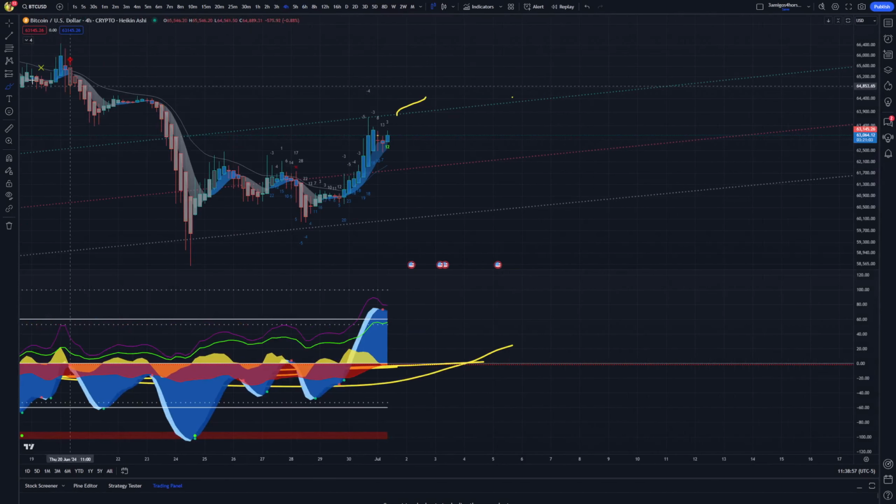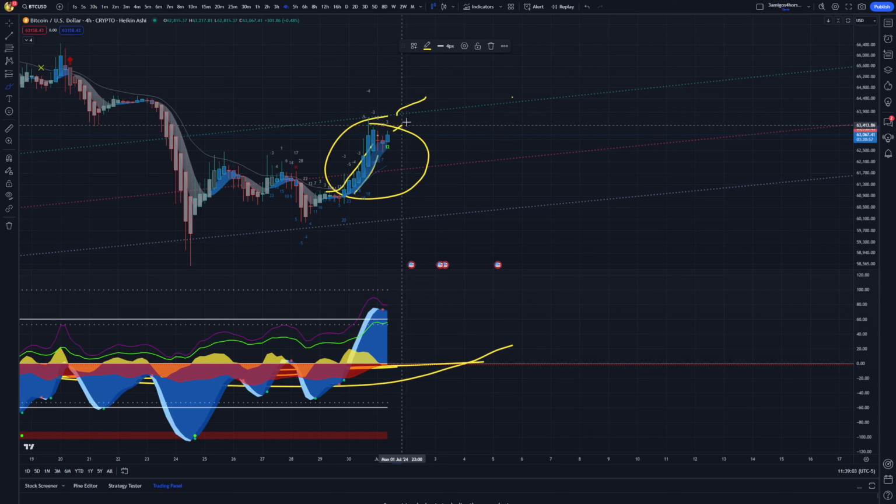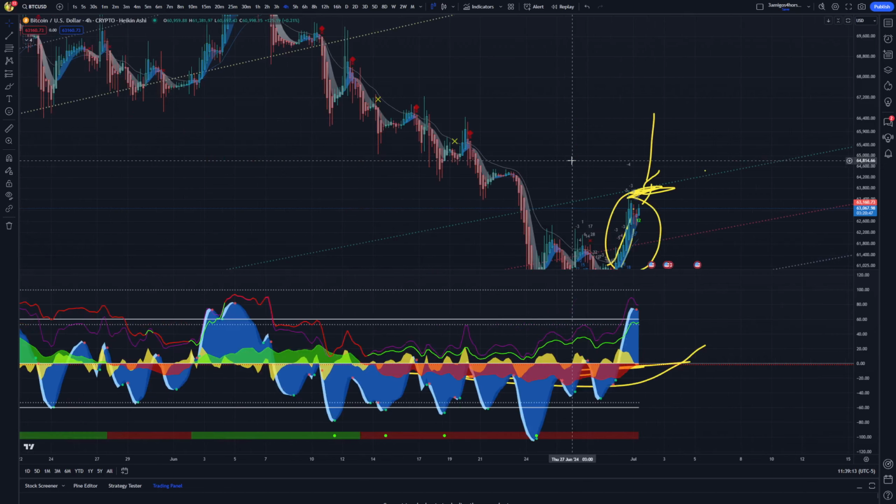4-hour. Here we're starting to see that candle curvature that we like so much. Chinese trumpet to the upside. Need to break this 64, 63.8 and get a 10% pump. 66% chance we go straight through.